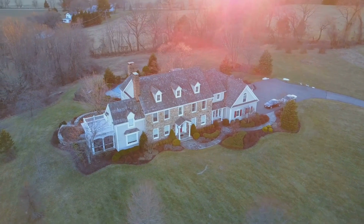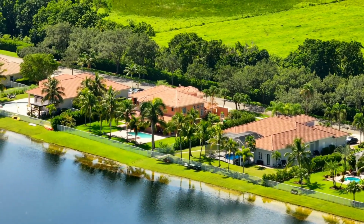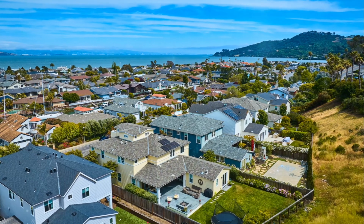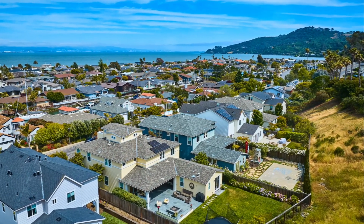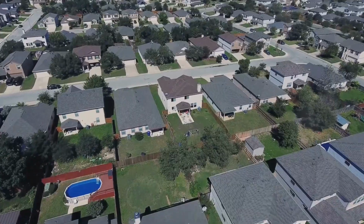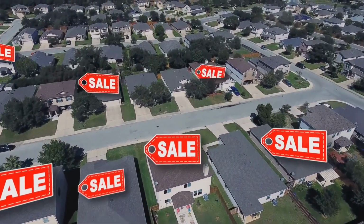And it's not just about being flashy. Drone photography highlights the unique features of your property, showcasing it in the best possible light. Think of it like a movie trailer for your home. It builds excitement and anticipation. Plus, it's super cost effective. For a small investment, you get a huge return in terms of increased interest and higher sale prices.